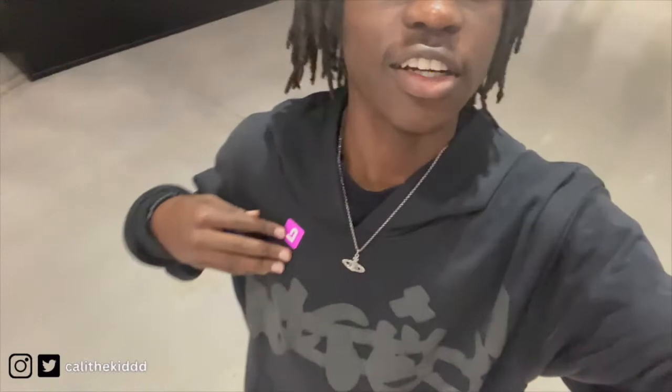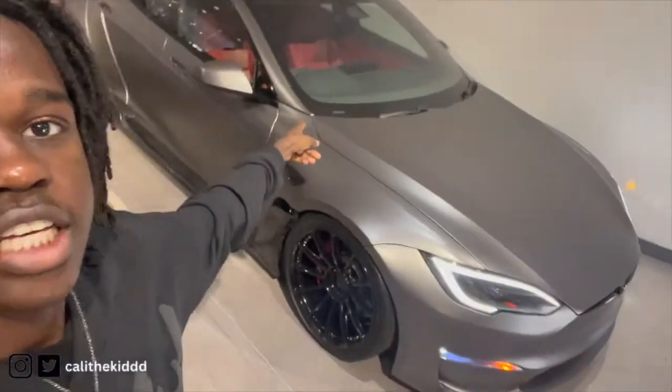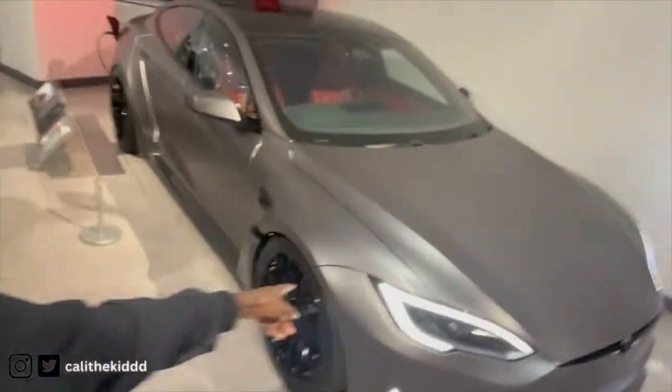All right, so look, I just got the sticker right here. I have to put this on because we're not even in the museum yet. We're just on the outside. But look, Tesla right there. Tesla action, Tesla game. I like the rims on there. It's clean. And then over here, they got a key one. So I'm gonna show y'all. There's like the museum, I guess, up in there.